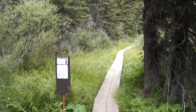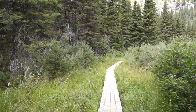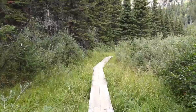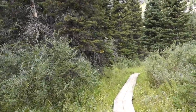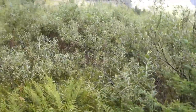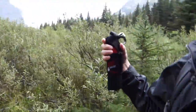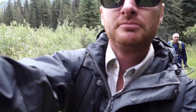into the middle of the wilderness. 800 some grizzlies are back in here, and one of them can pop out at any moment. That is why, guys, I'll show you what I got. This is what I have. I got my bear spray. This right here, they say, is better than a gun. It's like pepper spray for really big bad bears.